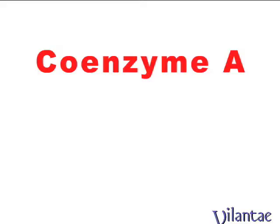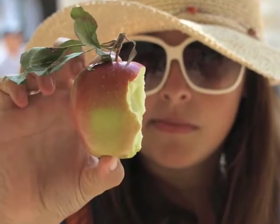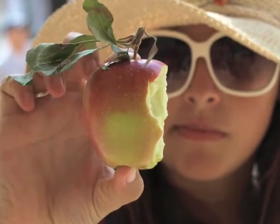The body produces coenzyme A from 3 different components: adenosine triphosphate, cysteine, and D-calcium pantothenate. Adenosine triphosphate and cysteine are naturally produced within the body through various glands. They are always plentiful, so long as the body is not terribly malnourished. D-calcium pantothenate is the only one that must be supplied from outside the body through one's diet.